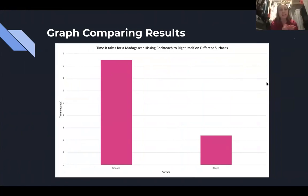So as we said, this is our graph comparing our results. You can see here on the smooth versus the rough that the smooth average is much higher than the rough average. And this just proves our hypothesis even further that it takes more time in seconds, as you can see, for the Madagascar hissing cockroaches to right on a smooth surface than a rough surface. So this is just our graph of a visual result comparing the two.